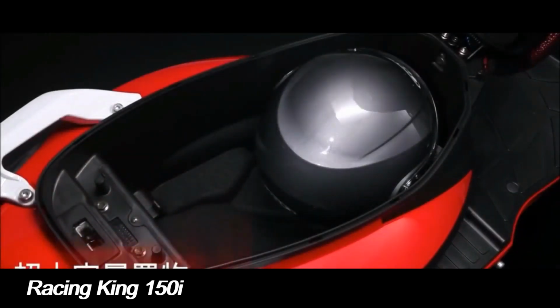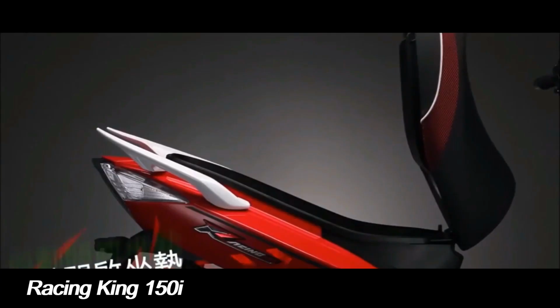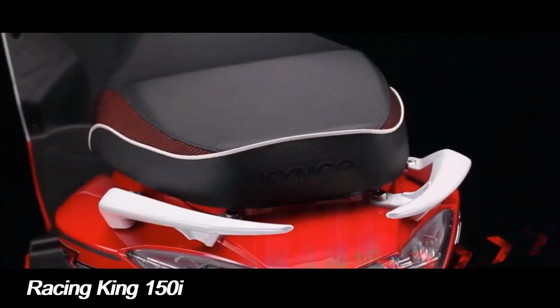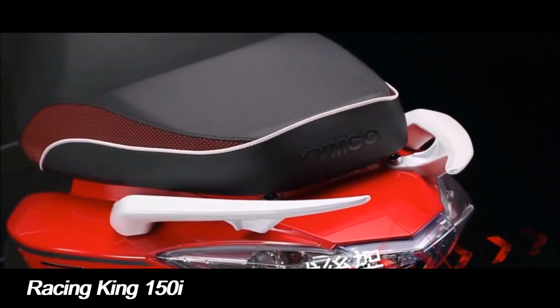The Racing King 150i is designed to stand out, combining modern aesthetics with a touch of sportiness. It features sharp body lines, aggressive front-end styling, and LED lighting for a distinctive appearance. The large dual headlight design enhances visibility at night while adding to the scooter's overall sleek look.